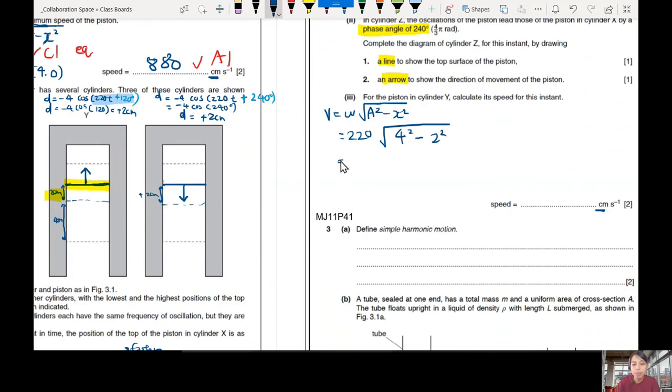This is the shortest and sweetest way to find this answer. Press calculator. How fast is it moving? 220, 4 square, 2 square. 762.1. Okay, so we have 762.1. You can write 760 or 762, also okay. One method is using this equation. You state the equation, you get 1 mark. Here, then final mark, 1.